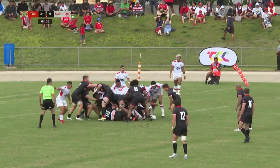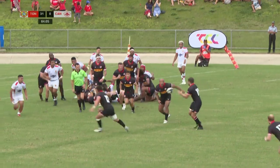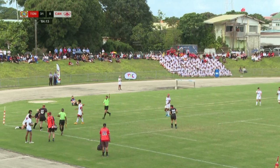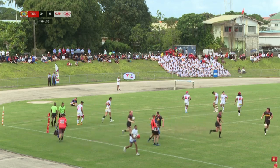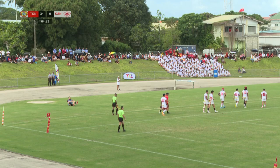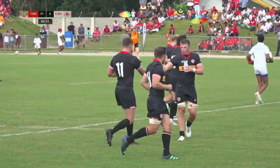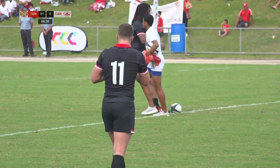Good scrum by Canada. Great scrum by Canada. Play the ball. No advantage. Just a little ill discipline there. Yes. Great option, great kick by Hobie. Crossfield kick, and the youngster Damoflau failed to deal with that. And as a result, it's Canada's first try on this tour against Tonga. That was certainly built off the back of a solid scrum, and they actually earned a penalty advantage.